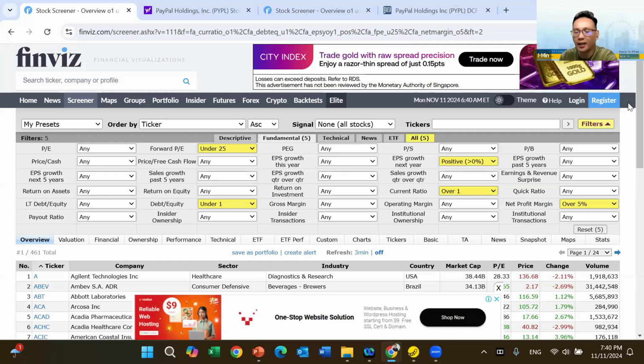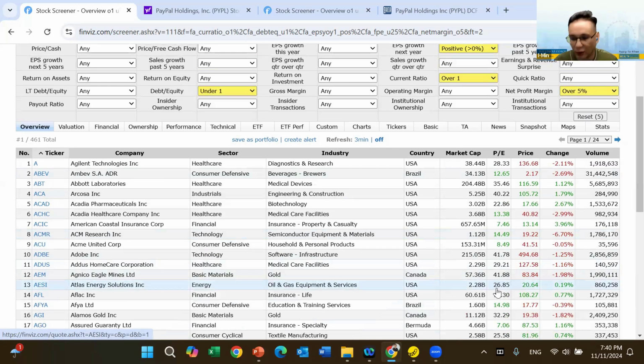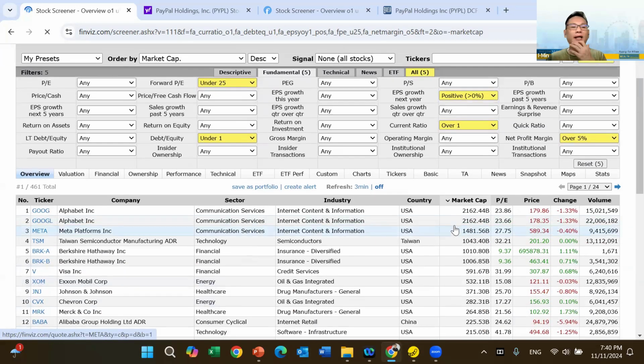So next, because I do options, and the options market is less liquid than the stock market, I need to go for bigger market cap stocks. Then the options for that particular stock are more liquid. Once I've filtered, as you can see, now I've got 461. I sort by market cap now, which is the size, to actually get stock ideas.